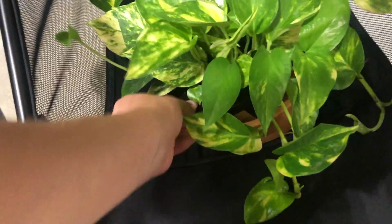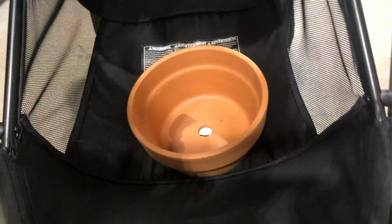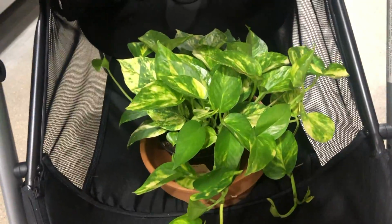I can't go to Lowe's without getting a plant. I got a golden pothos and this cute little terracotta plant pot. I've been wanting one for so long. It's so pretty. Hey guys, so we are back from the store. I wanted to show you what I got.